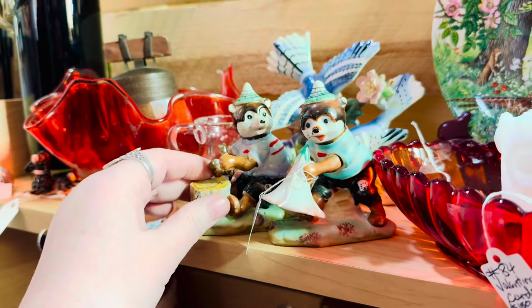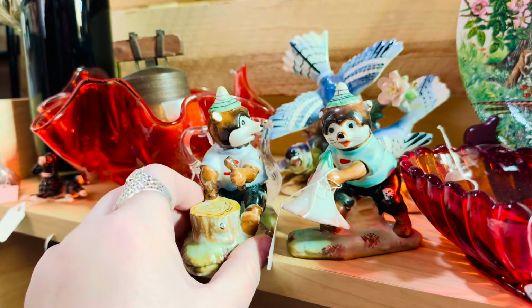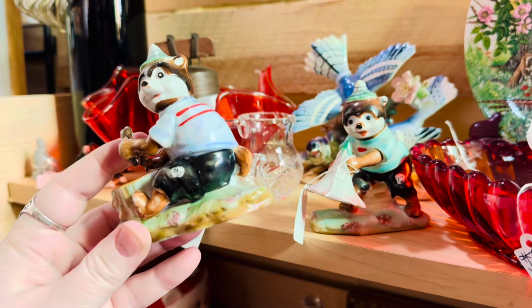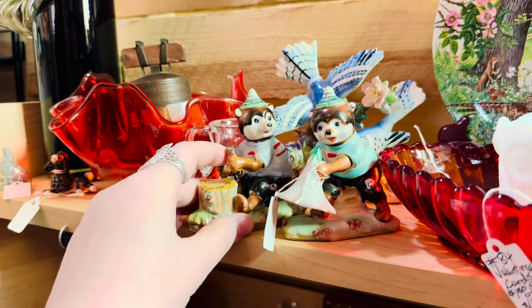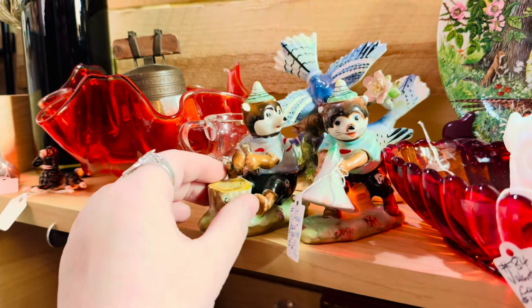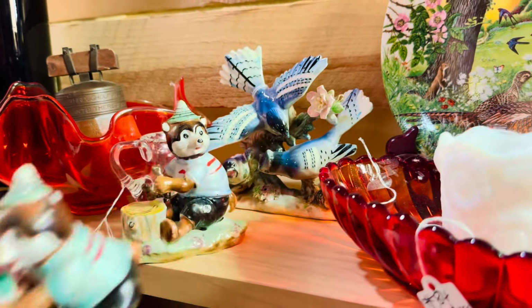Those, are they bears or are they raccoons? Those are raccoons. Look at the nose. No, that's a bear. Raccoons have a mask. Oh, maybe. Yeah. I don't know. The blue jays behind it. Where? Behind it. Behind them. Oh, behind it. I thought you meant on the same thing.